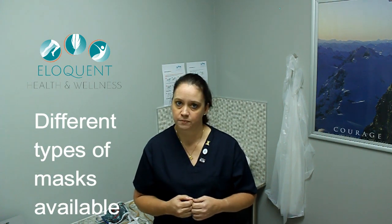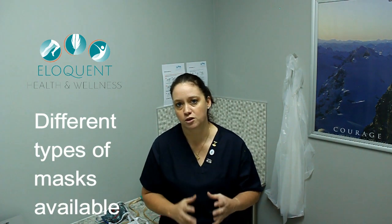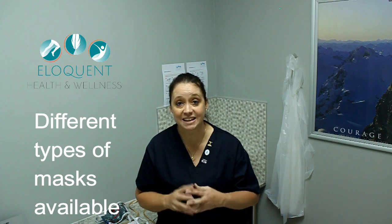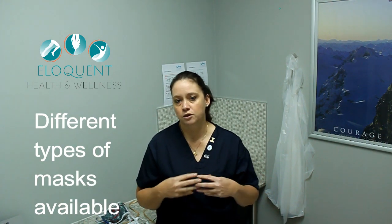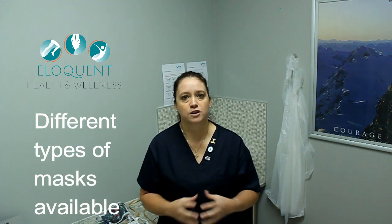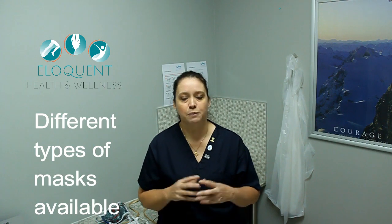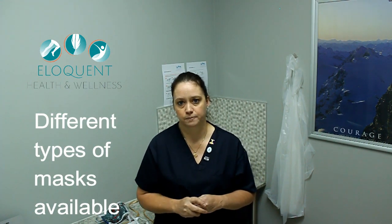Same goes for TB. It is therefore crucial that we keep those masks for the health professionals who really need it, and not for general use to go out to buy bread. If you want to go out in the general public, your normal mask made of cloth is good enough for you to use. Please leave the N95 masks for the health professionals.